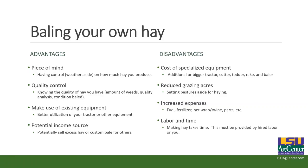Disadvantages is the cost of the specialized equipment. Because while I said most cattle operations in Louisiana have one or maybe two tractors, those tractors may not be big enough to power some of that hay equipment that you need to run. You may have to invest in a bigger tractor. You will have to invest in some form of a cutter. Depending on your operation, you may need a tedder. I maintain that it's very difficult to produce hay in Louisiana without having a hay tedder of some form or fashion. You have to have a rake, and of course you have to have a baler.